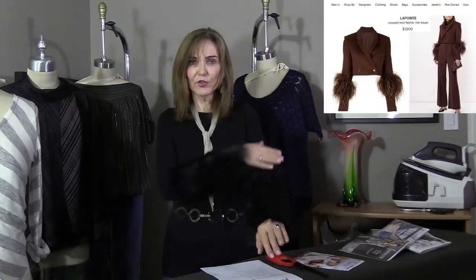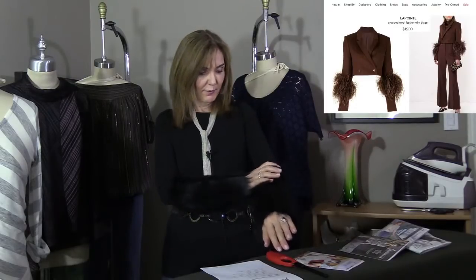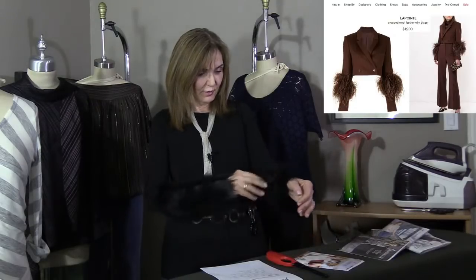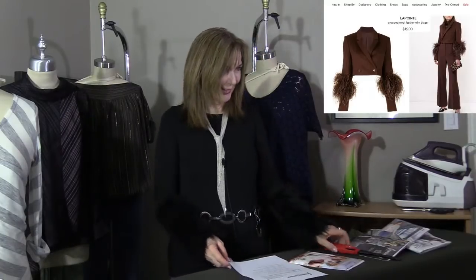There's no stretch to it. The bottom doesn't need stretch. Don't try to put it up through your elbow. But this is below my elbow and just has that fuzz. It's just so pretty. I mean, I just love it. I just think it's really pretty.